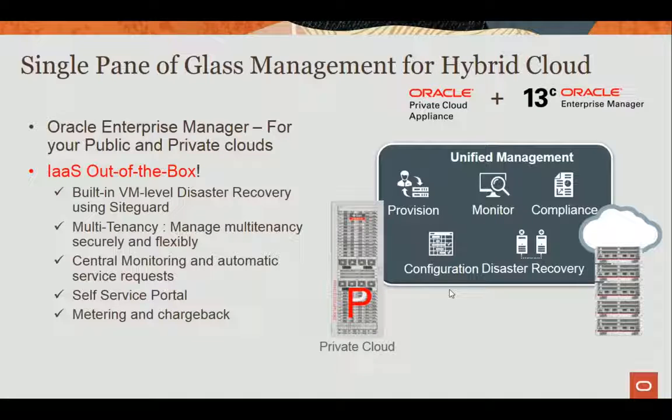From Cloud Control 13c, you can manage your IaaS or PaaS instance and the PCA and make integration between them. You can make shift and lift from cloud to on-prem and vice versa. There is even a feature that you will be convinced is a revolution with cloud control: you can build your own cloud environment.